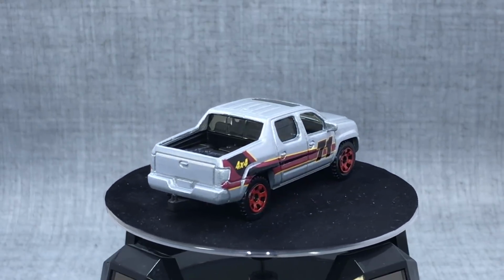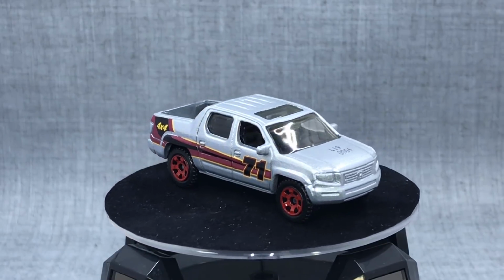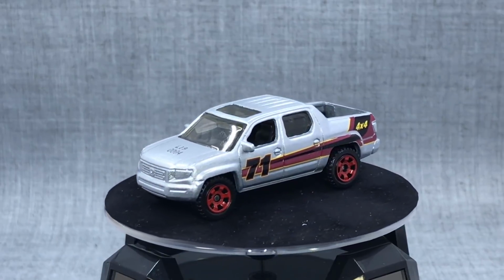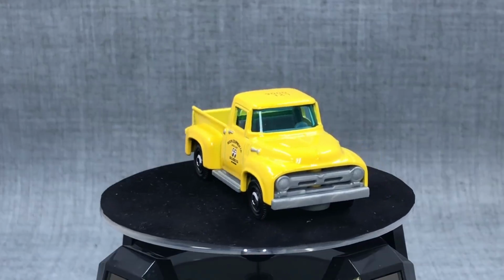This is a Matchbox preview. We're going to show this Ridgeline and a few other trucks that I think are worth getting excited about coming from Matchbox. But I wanted to start with this one because I think it is very cool. But let's get on to some others.